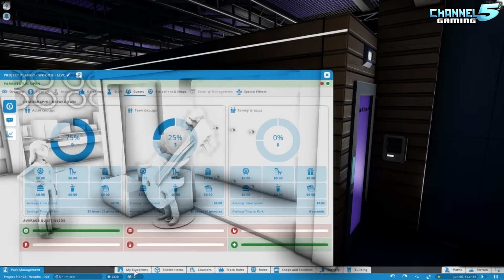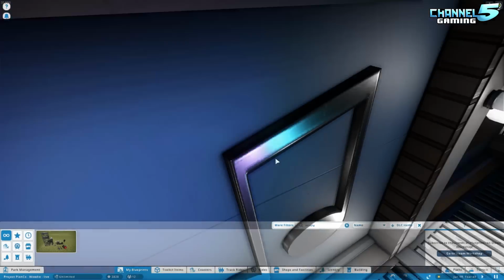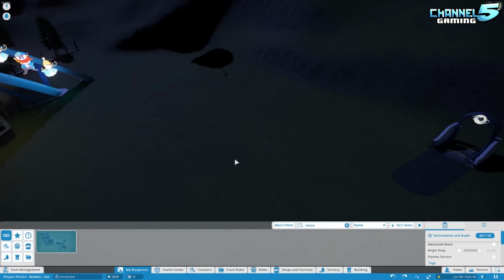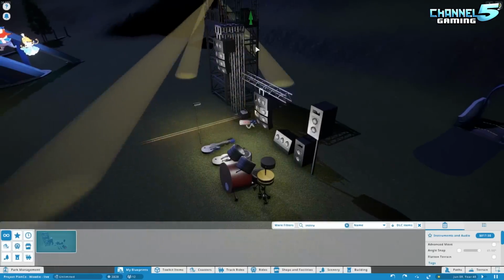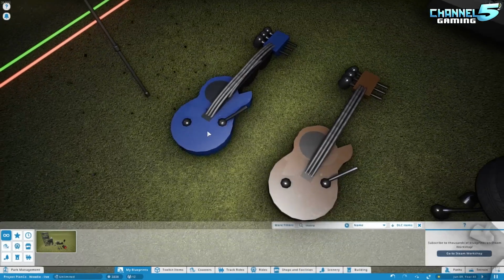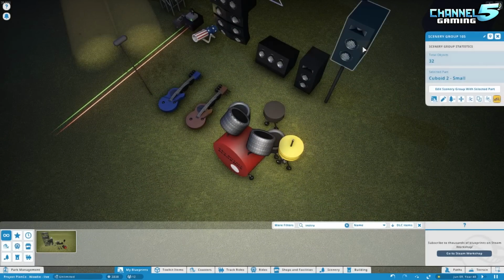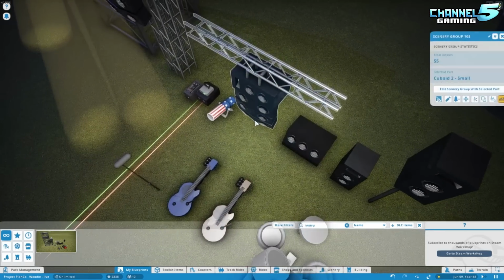Let me see if I can actually find it here. If you guys are interested in it, you can find it on Boogie's workshop. We'll pop out just for a second over here and put these down. So Bughool made all this stuff, and that's really cool. They're all made out of PlanCo pieces. The guitar is 30 pieces. The drum set is 65. And then you have these little speakers, 30 pieces each.